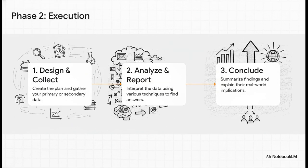Phase 2 is where the action happens. This is where you design your study, you go out and collect the data, and then the real magic begins, the analysis. You sift through everything you've gathered to find the answers to your questions. Finally, you draw your conclusions and, this is crucial, you explain what it all means. What are the implications for the real world?